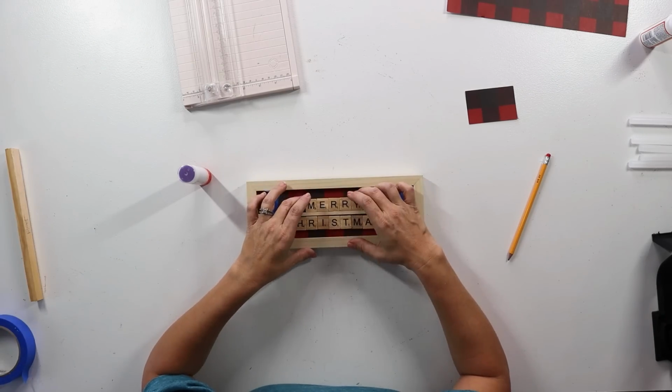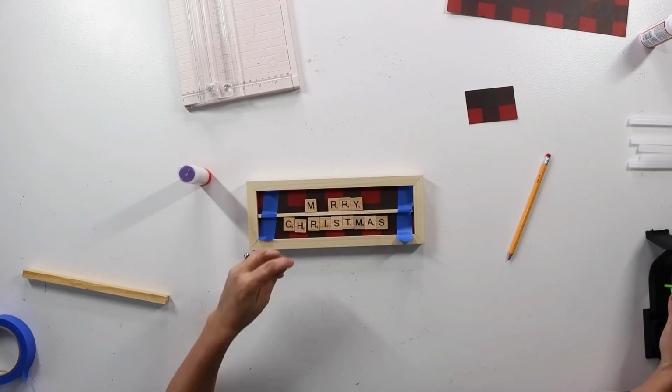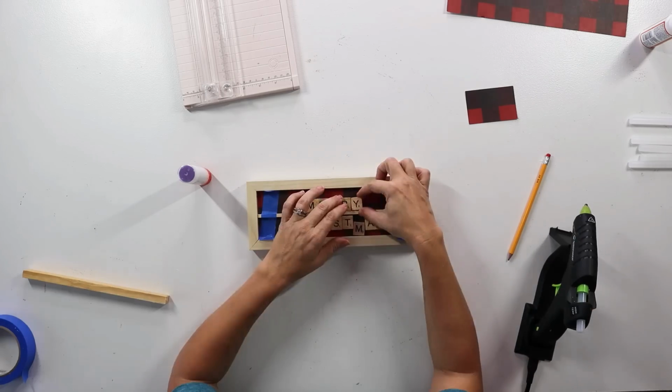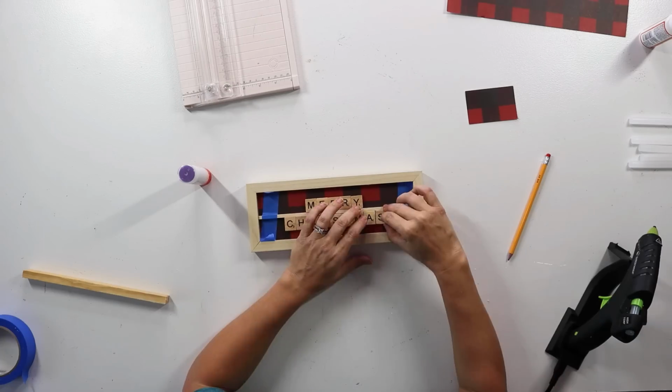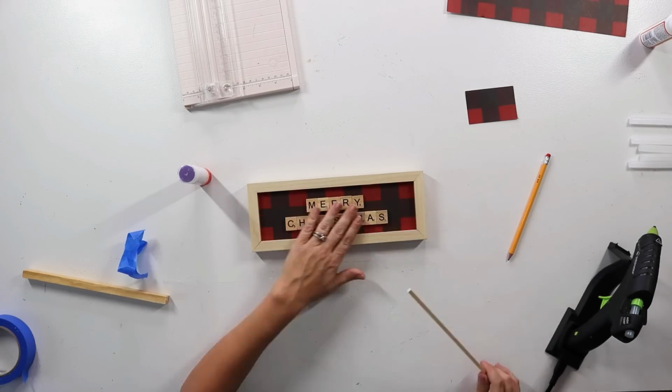And then we're going to just take our Scrabble pieces that say Merry Christmas and hot glue them into place using that hot Gorilla Glue. It should hold up really well. And then we're gonna go ahead and remove the dowel, and we're good to go.